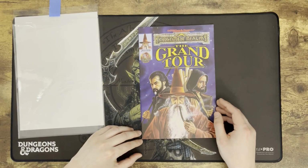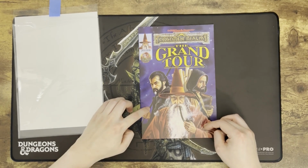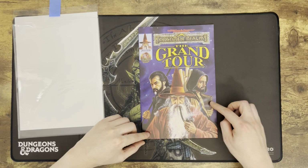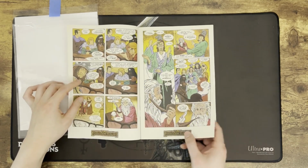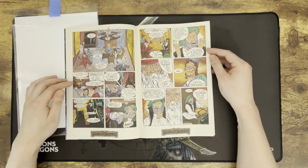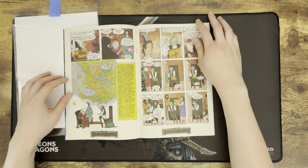This is the Forgotten Realms tour, so we obviously have Elminster, Kelpin Blackstaff, and I'm wondering if that is Volo because of all the scrolls, but I kind of feel like that's too serious to be Volo. And see, that's Volo right there. And if you play Baldur's Gate 3, you have an idea what Volo's like. So he always comes across like a used car salesman.